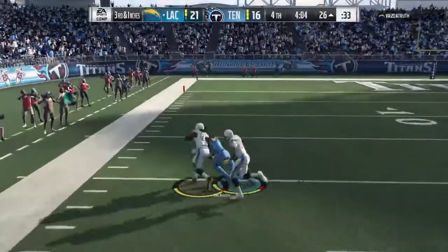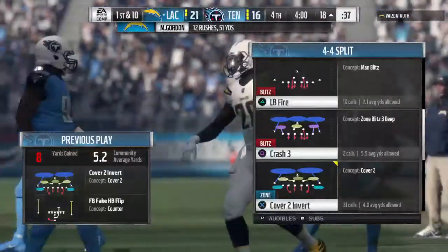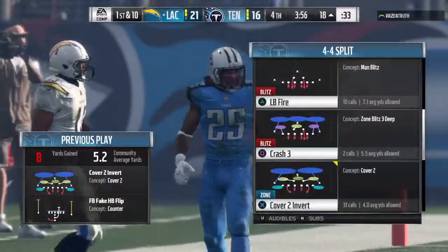Here's Gordon. And some room to roam now. And he gets this down to the 18. Good enough for a first down. It goes as a gain of 8, and it moves the chains.